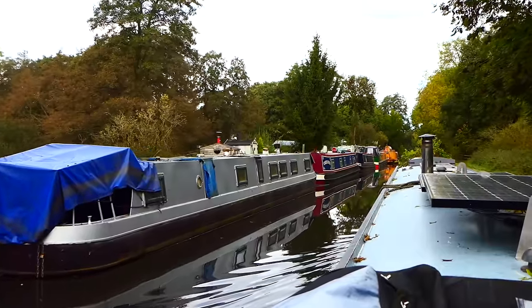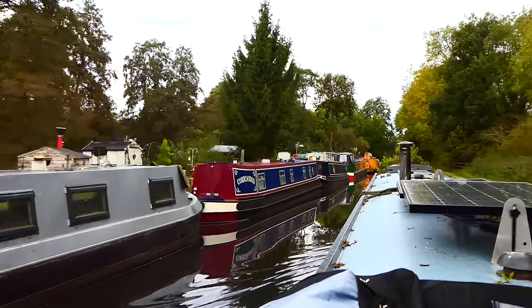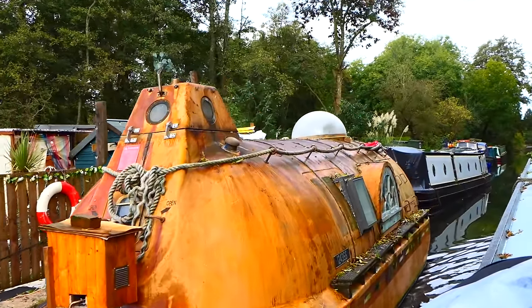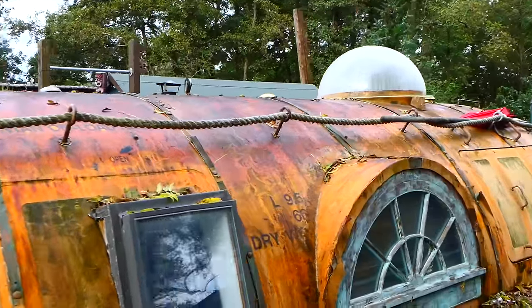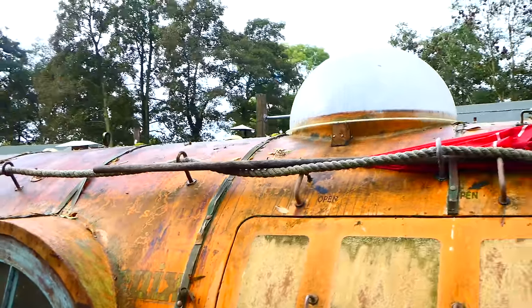These are all good home moorings. I love the design of this. At the top, it's got what looks like its own little observatory. Oh, that window's gorgeous. They've done that really well.